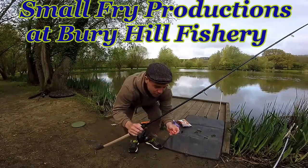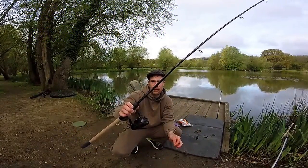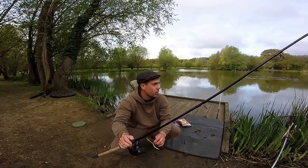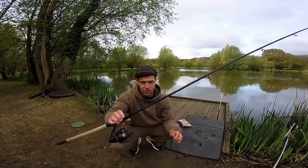Right, down on the old Milton Lake down at Berry Hill today, doing a bit of quiver tipping for some crucians and hopefully a couple of decent roach. And I've got a nose on a crucian right now as it happens. Always gets in there before me. Anyway, I'll do this quickly so that I can get fishing.